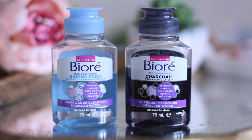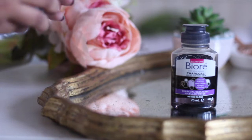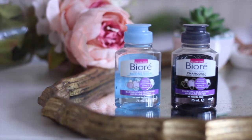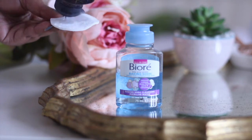I always suggest rinsing your face after removing any kind of makeup, either with a micellar water or a makeup remover wipe. The black bottle here is the charcoal micellar cleansing water and is for oily prone skin and removes all traces of makeup as well, and is supposed to absorb the excess oil from the skin. This can be used to cleanse the skin twice a day, morning and evening.